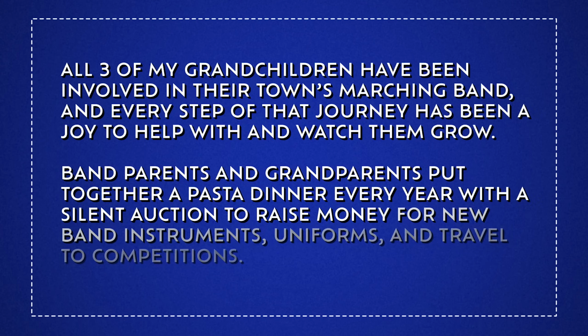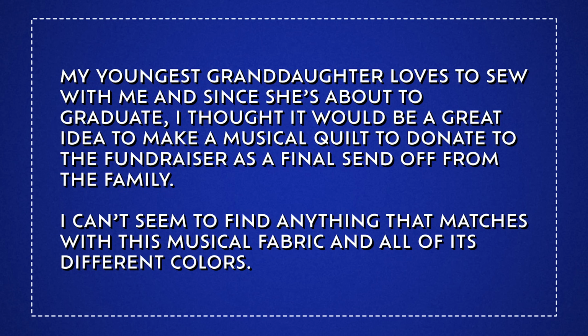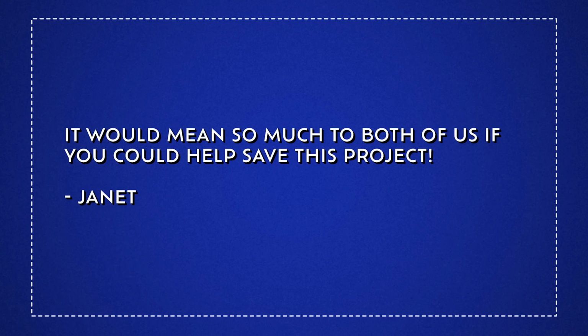Janet writes, "All three of my grandchildren have been involved in their town's marching band, and every step of that journey has been a joy to help with and watch them grow. Band parents and grandparents put together a pasta dinner every year with a silent auction to raise money for new band instruments, uniforms, and travel to competitions. My youngest granddaughter loves to sew with me, and since she's about to graduate, I thought it would be a great idea to make a musical quilt to donate to the fundraiser as a final send-off from the family. I can't seem to find anything that matches this musical fabric and all of its different colors. It would mean so much to both of us if you could help save this project."